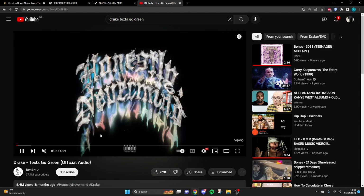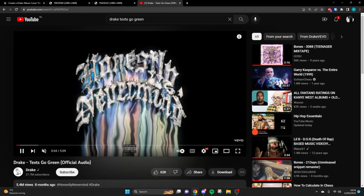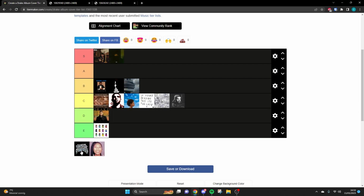And what is especially cool is this. The animation that comes with it is sick. I actually love this album cover. Yeah, it's great. I'm gonna put this in S, alright? I don't care what anyone thinks. This is an S tier album cover, right? It's sick. It gets a lot of hate for no reason. People say Certified Lover Boy was trash and Her Loss was also kind of not good, but Honestly Nevermind should not be in the conversation. Shout out to this cover art, alright?